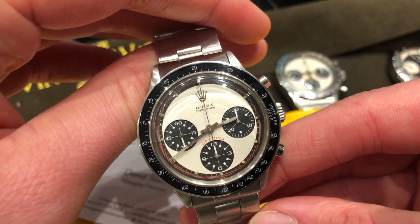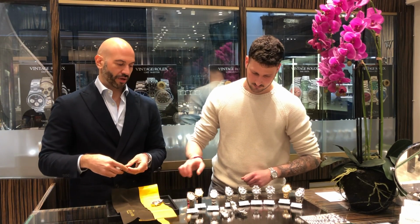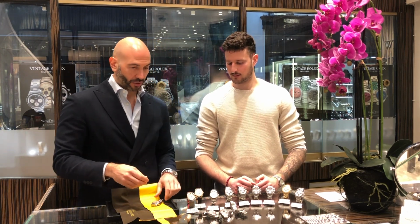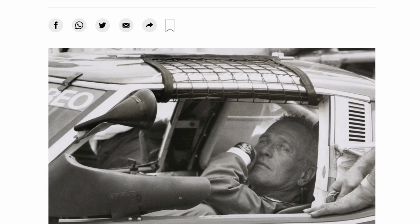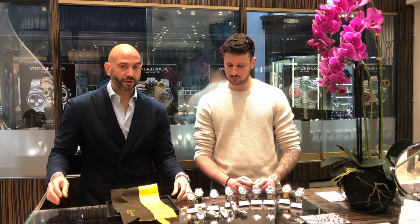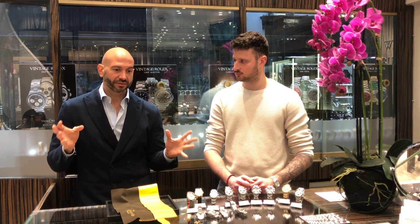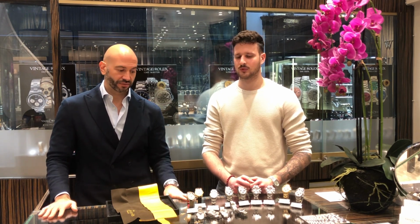Yes, when I think of Paul Newman, this is the one I have in mind with the red outer. Yeah, that kind of historically puts vintage on the worldwide map. The sale of his own watch of over $17 million at auction. Yes. Back in around 2019, I think it was, or 17, I can't remember exactly, but it changed everything and really catapulted vintage pieces onto the front page of every newspaper worldwide. So, everybody from that point understood, knew of vintage Rolex as a brand in itself. Okay.